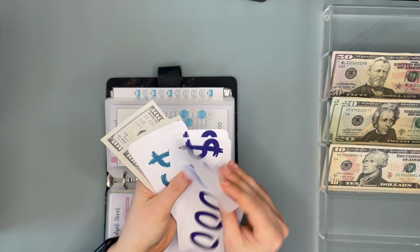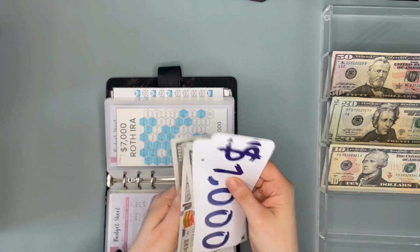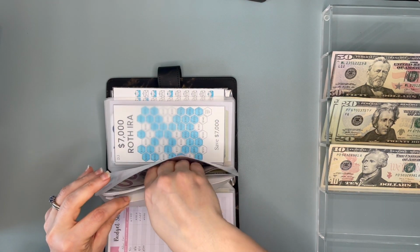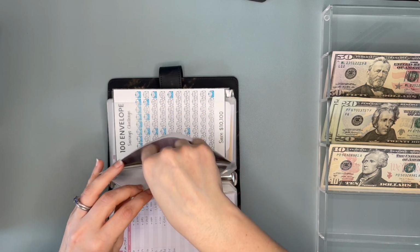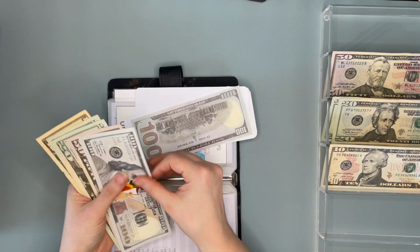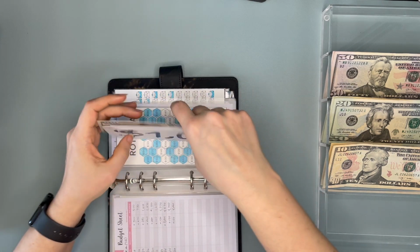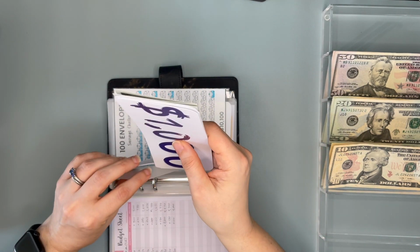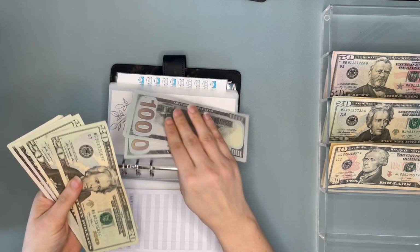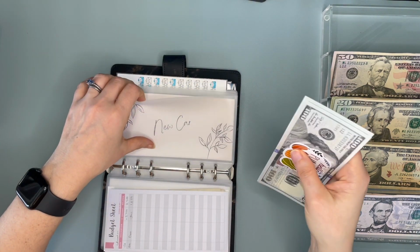So we can do 1, 2, 3, 4,000, 500, 600, 700, 800. So 4,800. It's already been invested in my Roth. And then it should be the same for my husband's. 1, 2, 3, 4,506, 7, and we can swap that for another 100. And since I already had this out, we can swap that for 50, so we have $450 for new car.